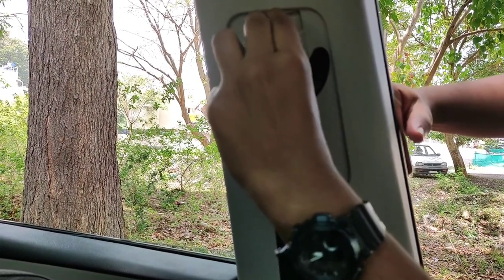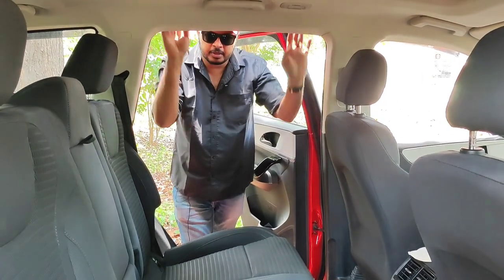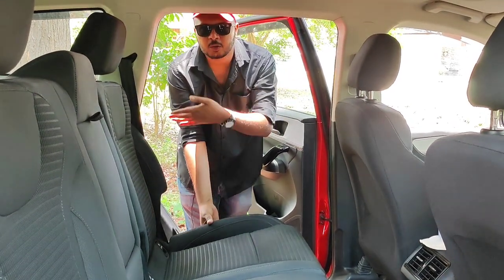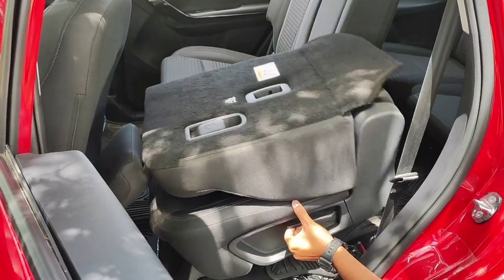And then next, you will get seat belt height adjustment at both co-driver and driver side as well. So let's come to the middle row seat. This row has a 60-40 split. Basically, this 40 split is to give space to enter into the last row of the car.